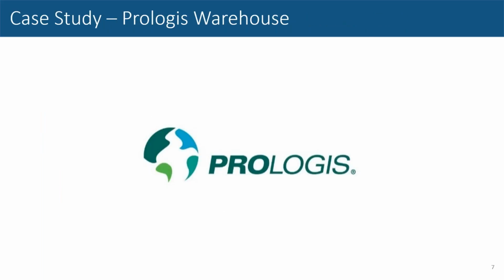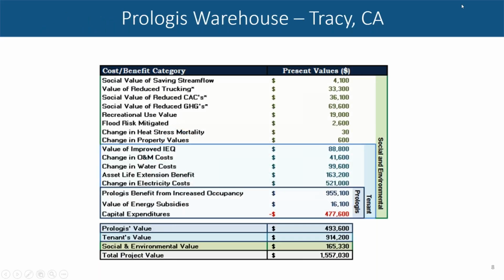So just a quick case study here of where we use this kind of thing. Prologis is one of the world's biggest logistics companies. So if you buy stuff from Amazon.com as an example, it's probably gone through Prologis warehouses. They're a worldwide company, very big in terms of sustainability. And so they've used our Autocase for buildings to analyze one of their warehouses here. This is in Tracy, California. And they build sustainable LEED certified buildings. And this is the example of the results of the business case for having built a sustainable warehouse instead of a typical warehouse.